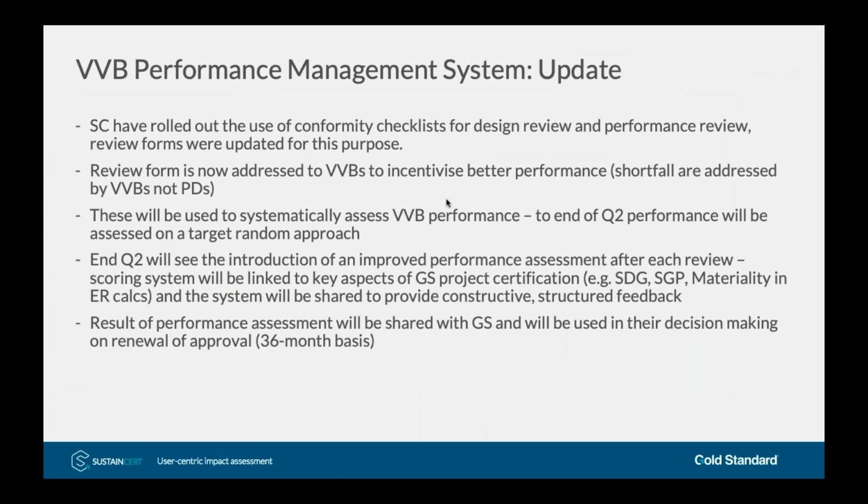A short update on the VVB performance management system. I think we rolled out an improved system of conformity checklists for design review and performance review, also preliminary review, maybe a year ago. Time moves quickly, I've forgotten the exact date. When we did this, we updated review forms, and what you may have noticed is that review forms are now more addressed to VVBs. The purpose was to incentivize better performance, in the sense that VVBs are representatives of project information when they submit a final report and an opinion. And if there's anything that, in our opinion, is a shortfall, then it makes sense that VVBs respond to that rather than project developers. So that's something you would have noticed.